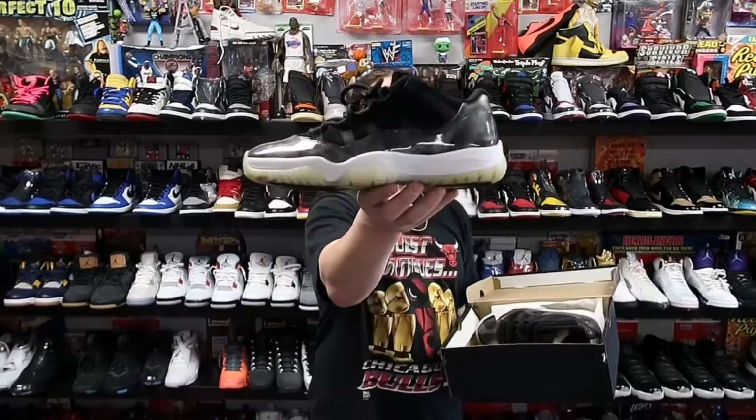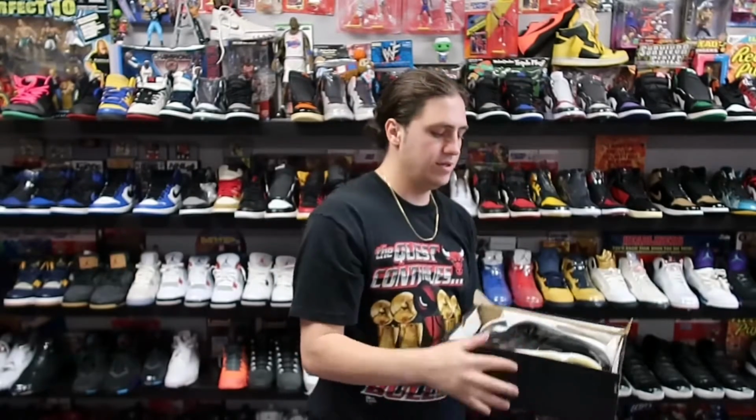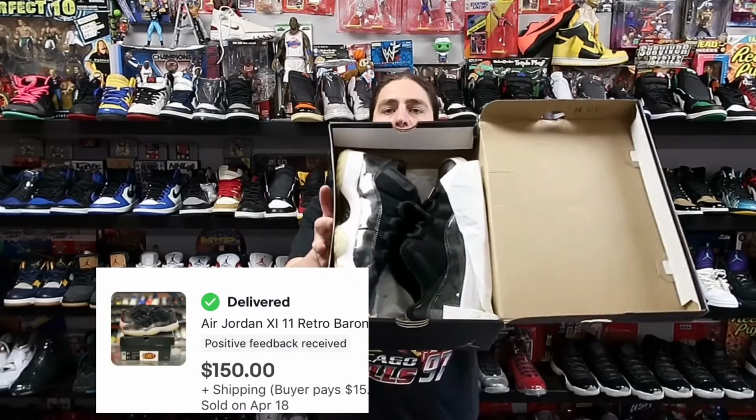Next up on What's Shipping, we have a pair of Air Jordan 11 Low Barons. These are heading to Connecticut for a little over 100 bucks shipped. Cool shoe, but honestly, don't really sell too well. And that's what's next on What's Shipping.